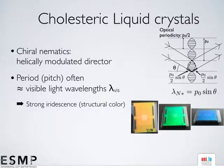And any periodic medium will interact with light if the period is similar to the wavelength of the light. And that is exactly what we can do with these types of liquid crystals. The period, the pitch, can be on the order of a few hundred nanometers, and then you get selective reflection of light. So this is actually a flat cell of a cholesteric liquid crystal that when you look at it straight on like this, it looks red. But you see when I tilt it, it's exactly the same cell. The color changes from green to blue.